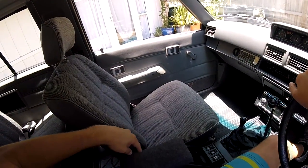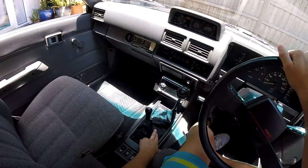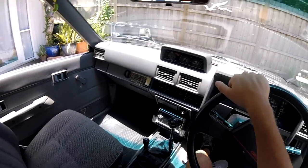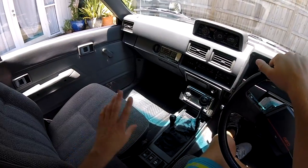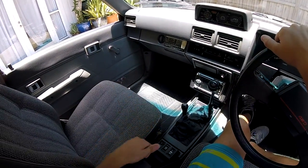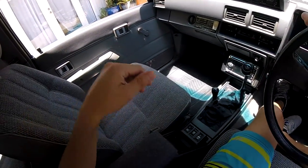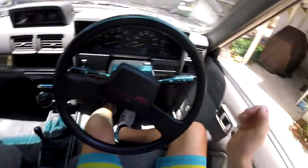And I do have an OEM replacement for this in the gray, and then the black shift boot here, on the way from Japan that I should get within the next month or so. It takes a long time for bespoke parts like this. So then the interior will be perfect. So yeah.